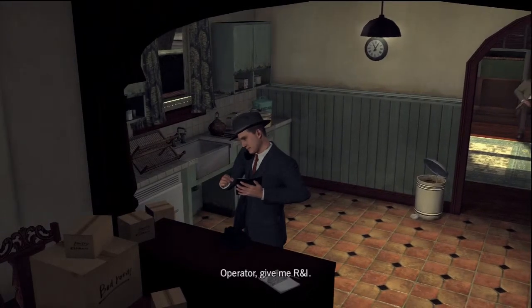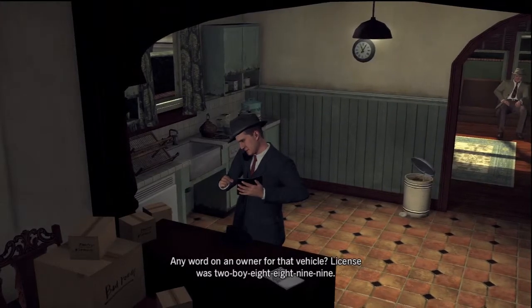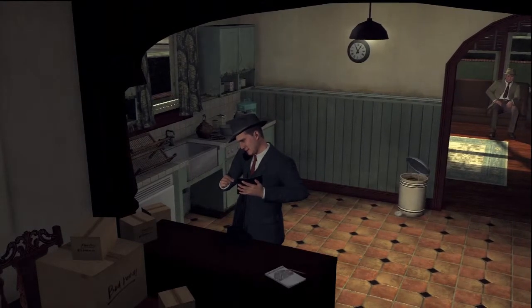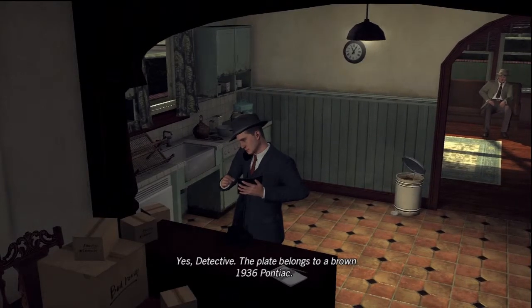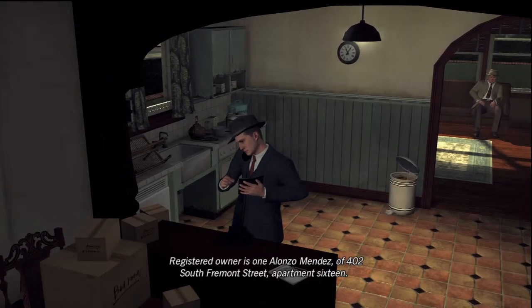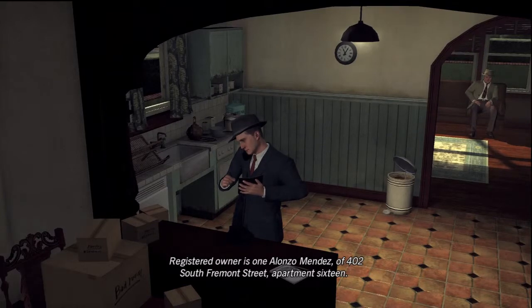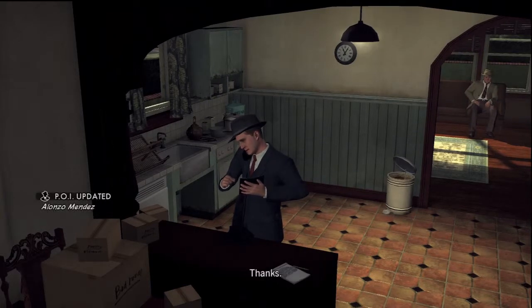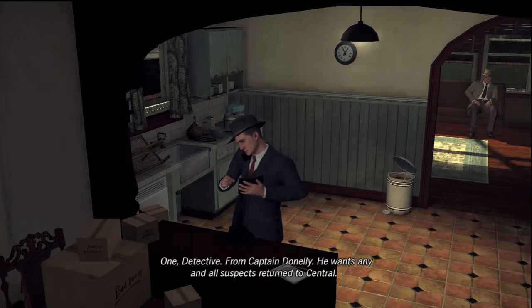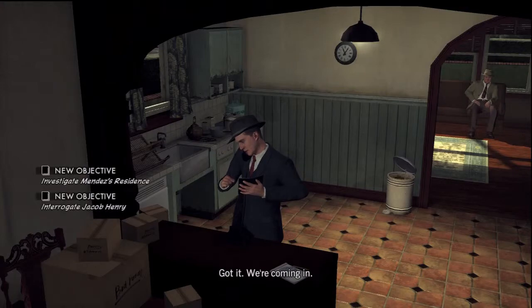Operator, give me R&I. Any word on an owner for that vehicle? License was 2boy8899. Yes, Detective. The plate belongs to a brown 1936 Pontiac. Registered owner is one Alonzo Mendez of 402 South Fremont Street, apartment 16. Thanks. Any other messages? One, Detective. From Captain Donnelly. He wants any and all suspects returned to Central. Interviews to be set up immediately. Got it. We're coming in.